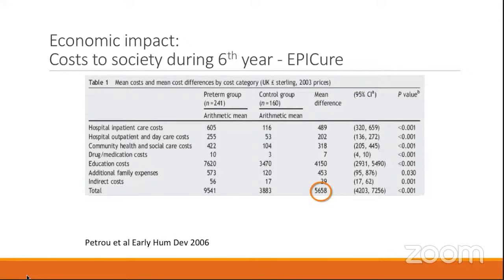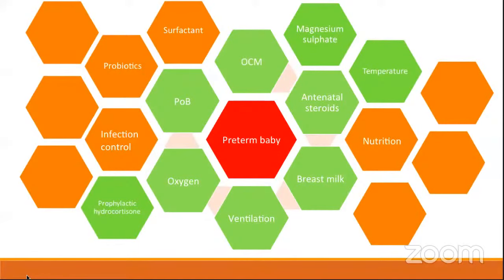Now, what I hope I've been able to do is impress upon you why it is extremely important to try and focus on what we can do best for optimizing the care of these preterm babies and reduce their morbidity. There are a number of interventions that we can undertake to optimize a preterm baby. And here I've just highlighted a few of them. And clearly we could be here all day if we were to talk about each of those interventions. But what I would like to do is highlight the ones I've marked in green, because they are either easy wins or there is a very good evidence basis to try and maximize their usage.